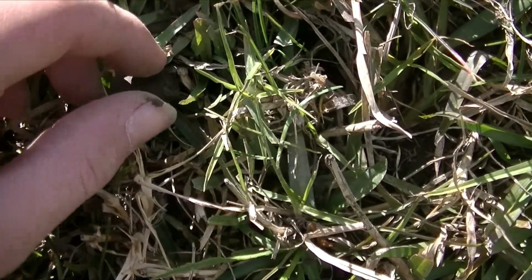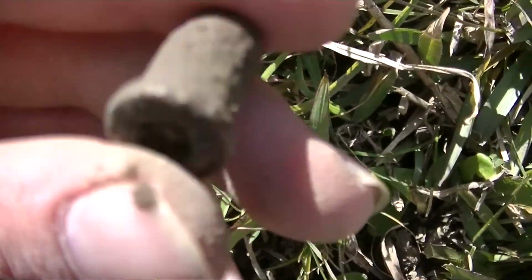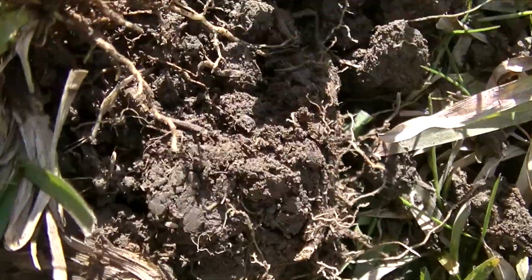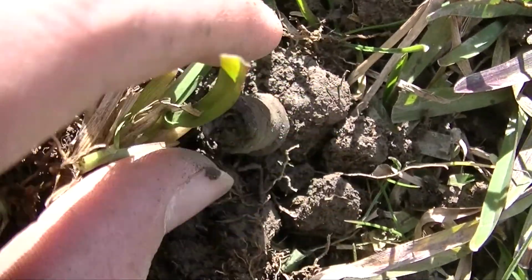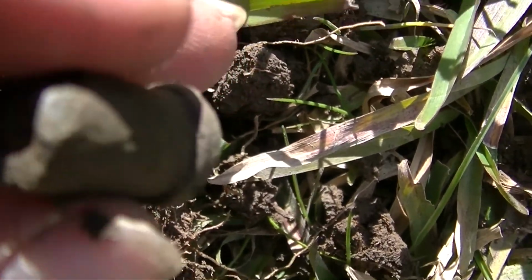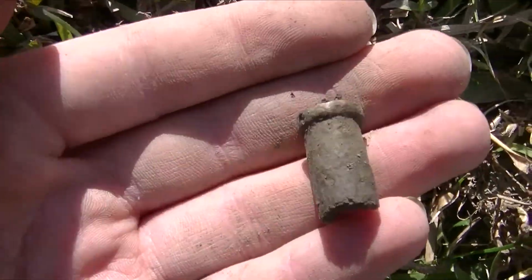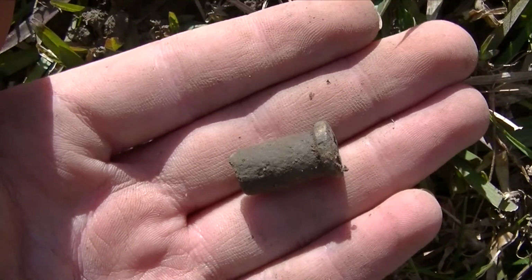Alright, so I just found this. I don't know if that's an old rifle casing or what, because it's, hold on, see if I can get you a better view of that. It's really thick, but it has a hole in the bottom, and it could be a really old casing, not sure. Leave it in the comments if you know, but yeah, cool, let's keep going.